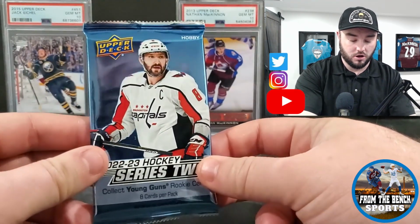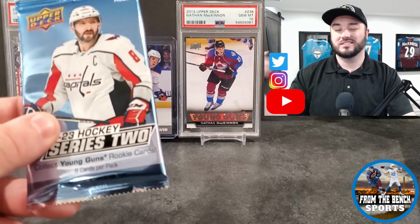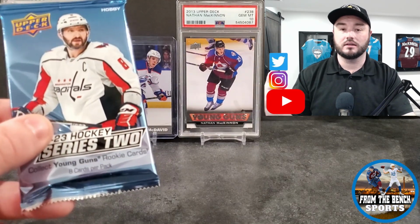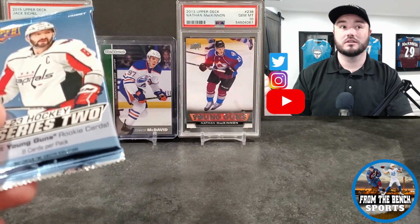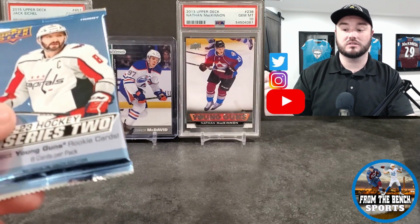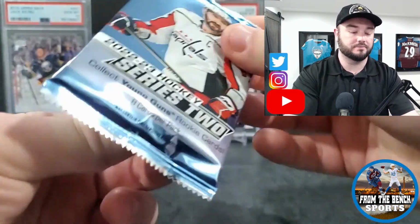So here we go. Got 24 packs of this hobby box, 8 cards per pack. 6 Young Guns hits, and you have the potential of hitting clear cuts, exclusives, high gloss, French Young Guns, black and white canvases, all that other good stuff in here. So we'll start off with pack number 1.